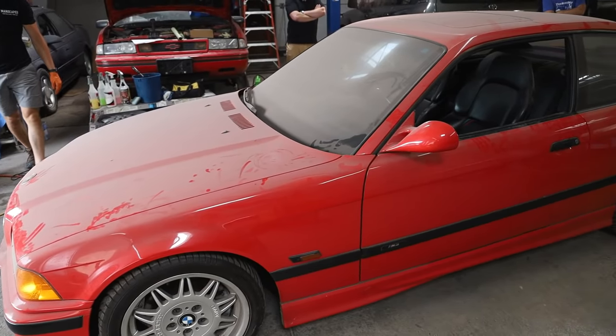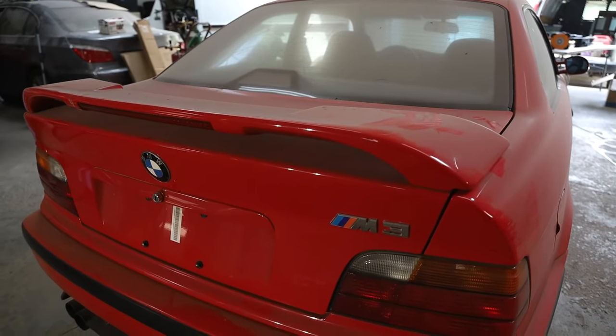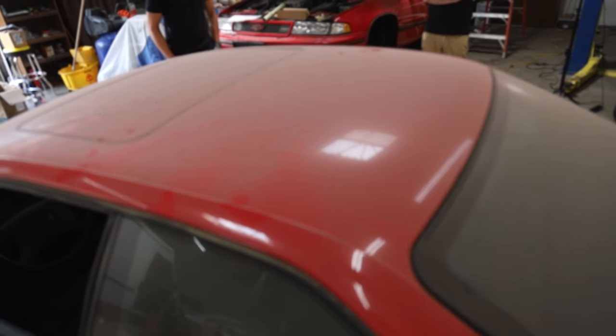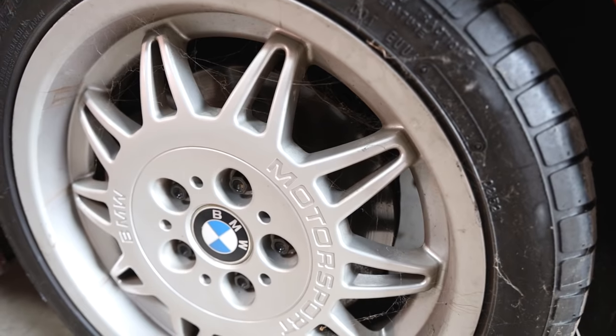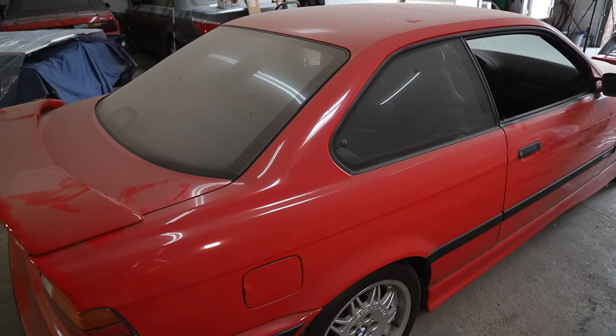All right, guys, so it's Brent here, and I'm not going to talk too much on the car. You already saw a lot of it before, and they talked about it. But on the interior, you will see that there was a complete layer of mold. I don't know why these cars, after they sit for so long, always have mold in them, but this one did too.